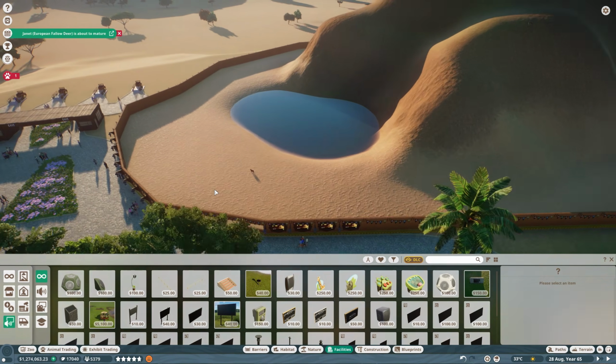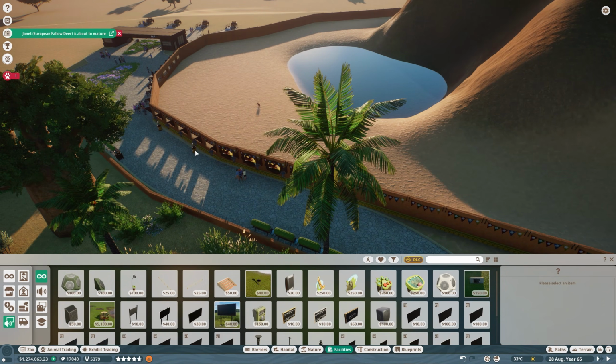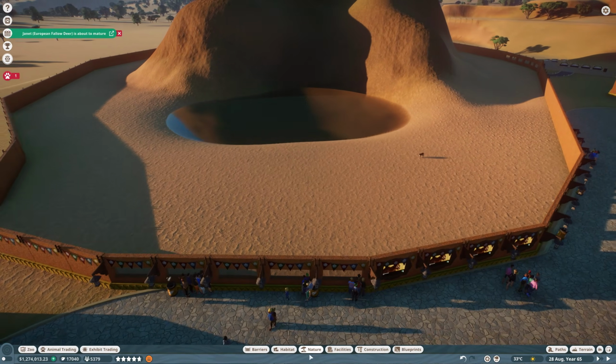Okay, that's all the education in place. Oh, we do need a donation bin over here, actually, on this side. That's the only thing I've missed. Let's put a donation bin over here. And then other than that, we need to put in the enrichment for this animal.